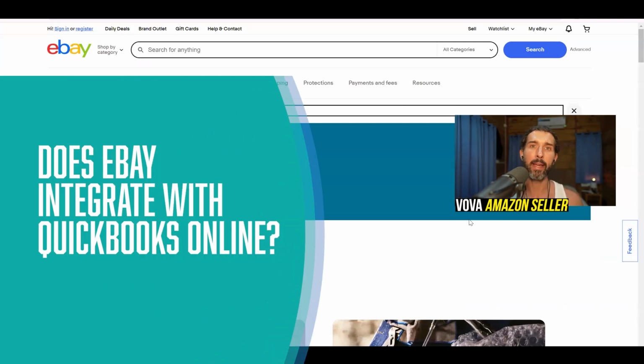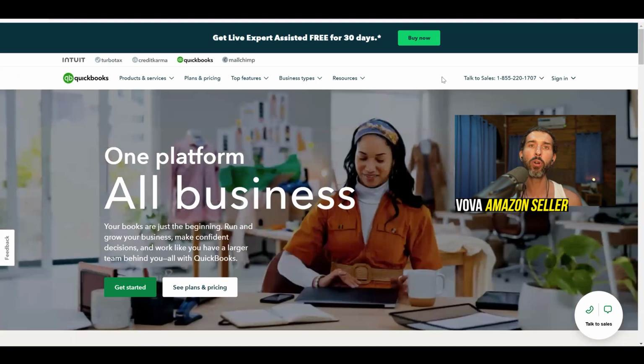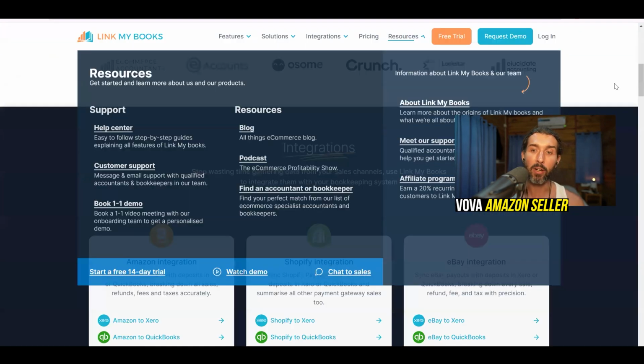Hey, so does eBay integrate with QuickBooks Online? Well, the answer is yes, and there's a really cool connector app that can help you connect eBay to QuickBooks Online. It's called Link My Books.